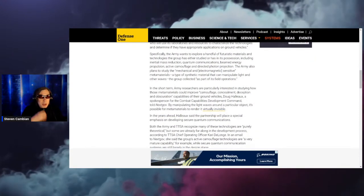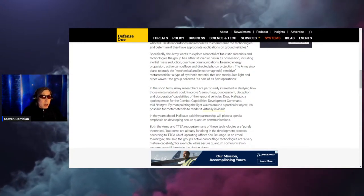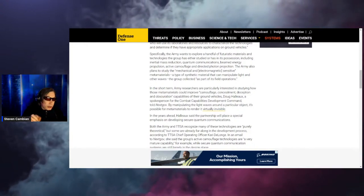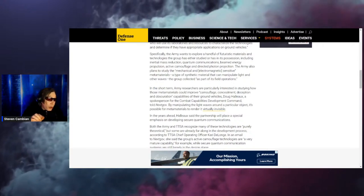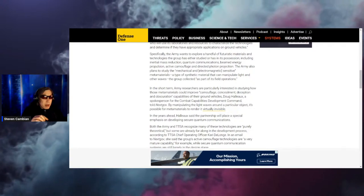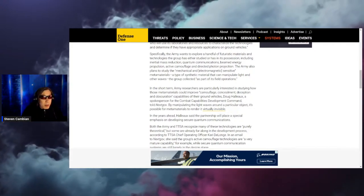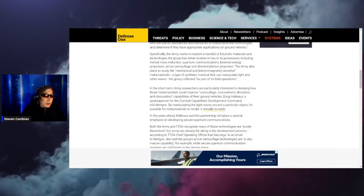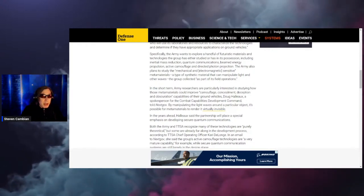Specifically, the Army wants to explore a handful of futuristic materials and technologies the group has either studied or has in its possession, including inertial mass reduction. Again, we have metal that will float if you shoot it with terahertz. This is all the same hoax. Quantum communication, beamed energy propulsion, active camouflage, and directed photon projection. The Army also plans to study the mechanical and electromagnetic sensitive metamaterials. There goes that buzzword again, a type of synthetic material that can manipulate light and other waves.